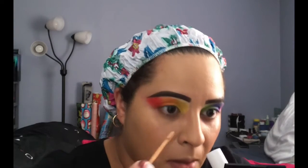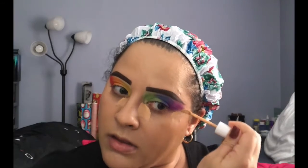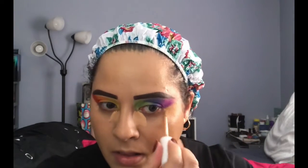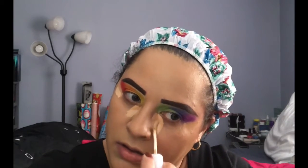I learned this trick to lift my eyes. So let's use a little bit of this one. I'm just gonna get it right in here, and then up here. Same thing here. I flipped it, and then right in here, and then up here. So instead of putting it everywhere, you just put a little bit, just to brighten a little bit, brighten a little bit, and brighten. So I mixed the two. I know that seems like a lot, but it really isn't. You guys saw the way I used to do it before.